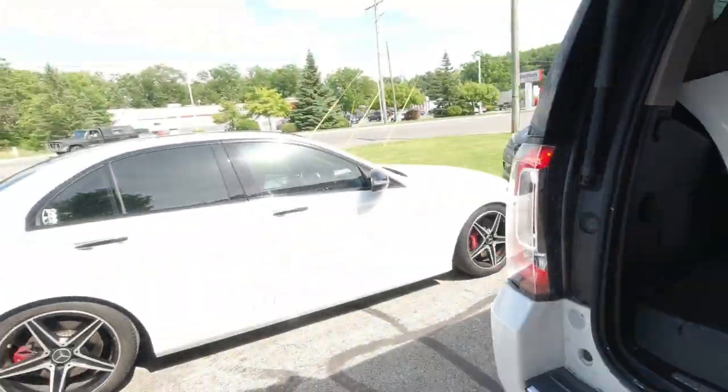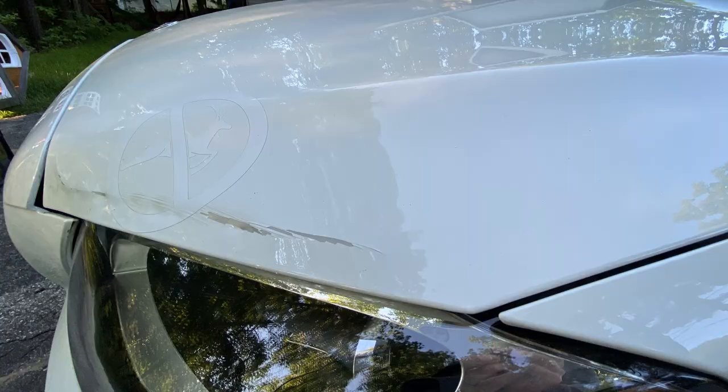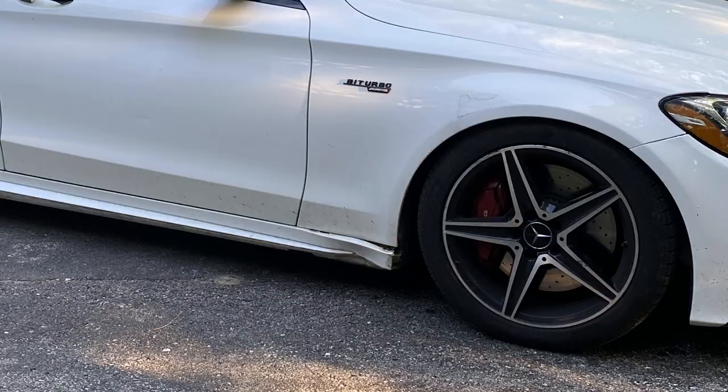C63 front bumper for my C450. I have to pay that, but I'll tell you why in a second. What happened on my car? So the front bumper was cracked from when I hit a curb or something doing donuts, and the hood was smashed from when I hit a deer, and then the fender skirt thing was messed up when I drove it off the lift. So I had all of that being done as an insurance claim.